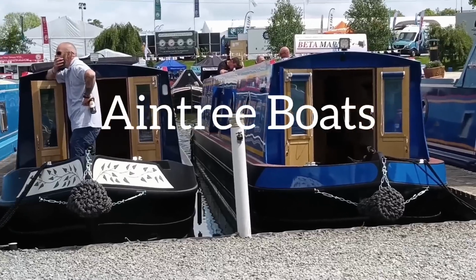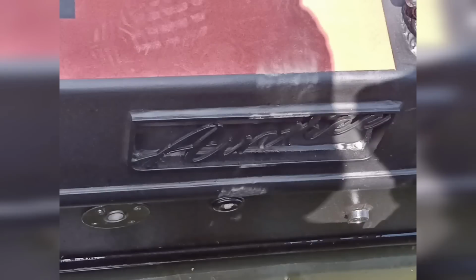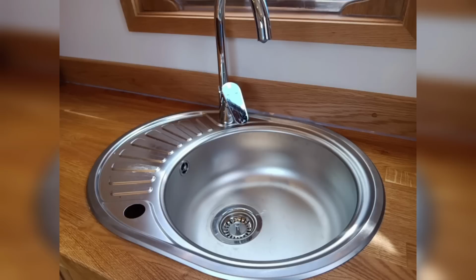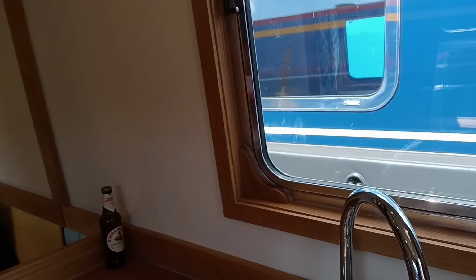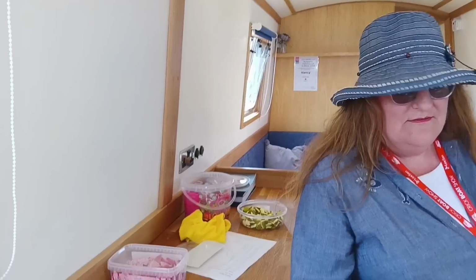And this boat was part of the Aintree Boat family. I'm not quite sure of its name, but I did like the embossed Aintree in this bit here. Electric, this was an all-electric one. And it's a sort of basic model, but enough for what you need. I would say it's more a holiday boat than a living boat, but I expect some people do live on them.